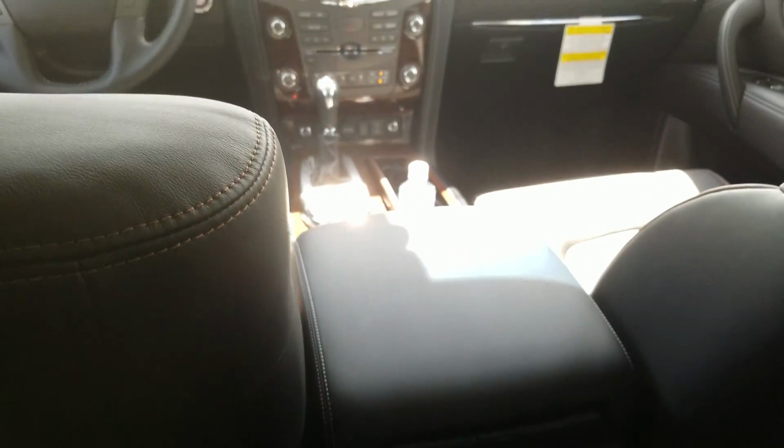Now, the upgrade to the Platinum trim level includes these nice heated seats for both the passenger and the driver, and one of the rear passengers on both sides. The driver and front passenger actually have heated and cooled seats.